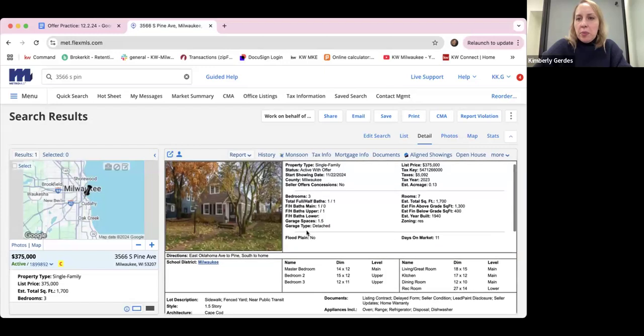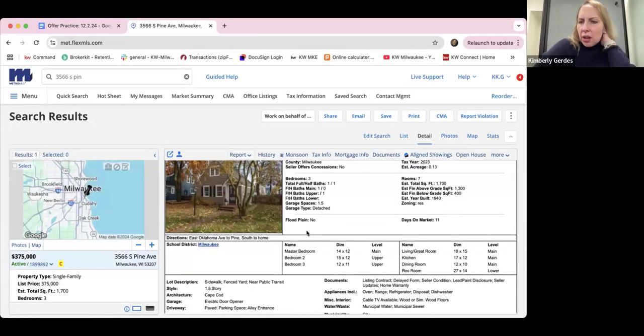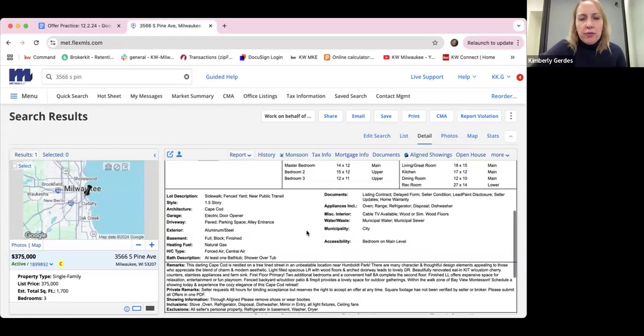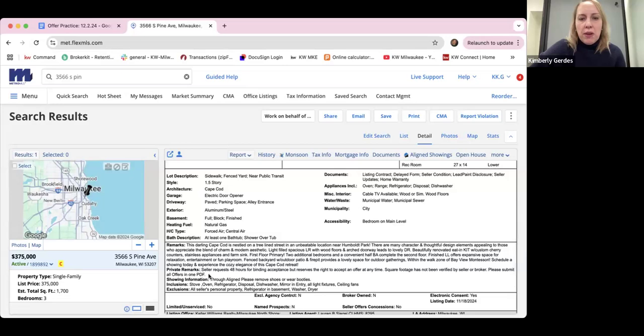So it's a three bed, 1.5 bath home, just shy, looks like, 1,300 square feet. It's in the city of Milwaukee. Nothing too out of the ordinary in terms of things that are going on with this house. In terms of the private remarks, the seller is looking for 48 hours binding acceptance. Put all offers in one PDF. So whenever you're looking at a potential listing, it's always helpful to look at what's going on in the private remarks because it might tee you up for some of the seller preferences.